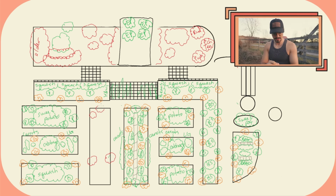And then we have some anise hyssop here. Just going to write AH. Then here will be TH. Then we have our fig here. I hope you come back, girl. Oh, actually, she's here. And then here we have some sorrel.